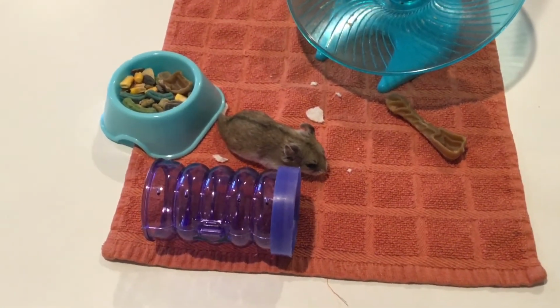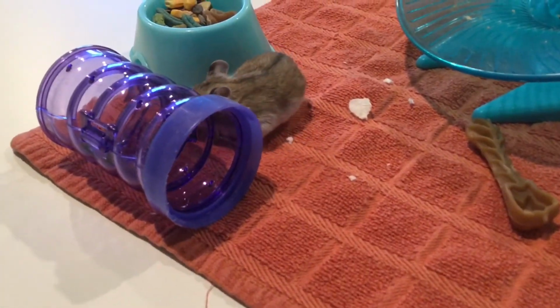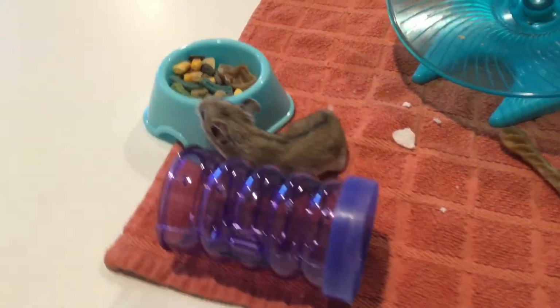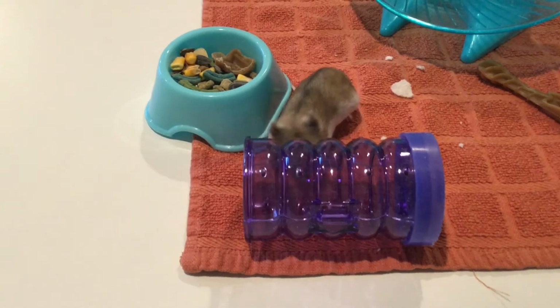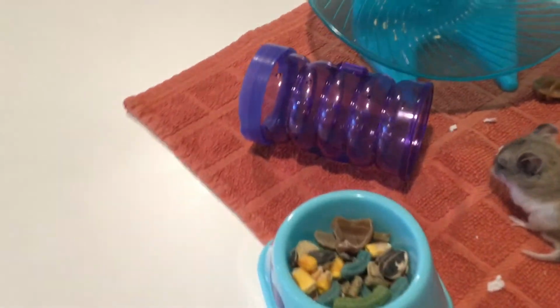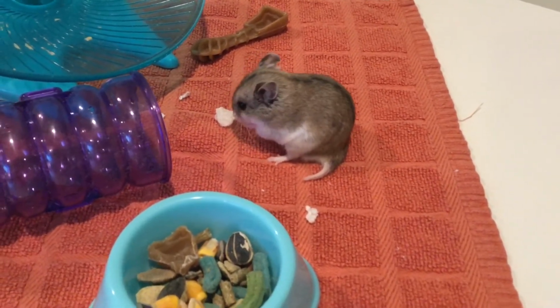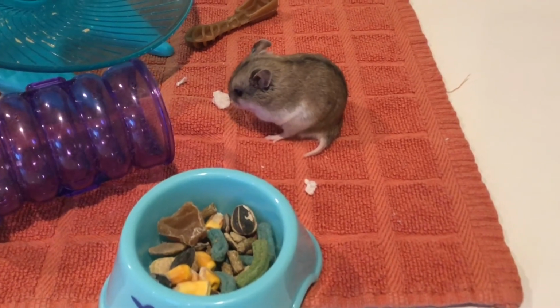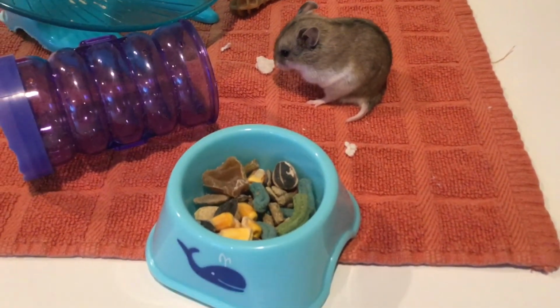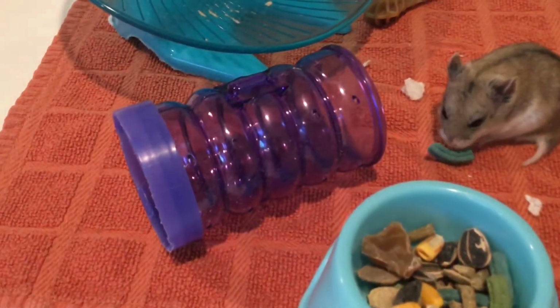Here, boys and girls, you can get a closer look at S'mores. There she is. Will she take a piece of food right now? Uh-oh! There goes her little wheel. Let's see if she'll go on her tube. Oh, let's get a closer look. Maybe she's going to clean herself. There she is. And she has the softest little fur, too. Let's see if she'll take a little piece of her food. There you go, S'mores. Can you show the boys and girls at home how you nibble on your food?